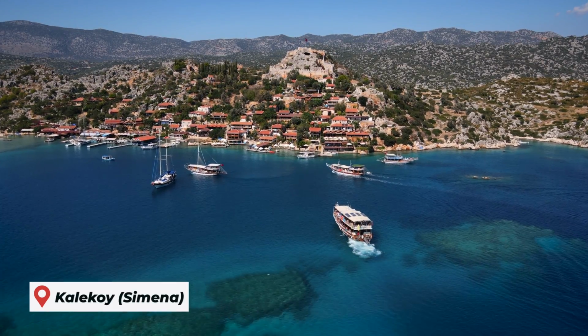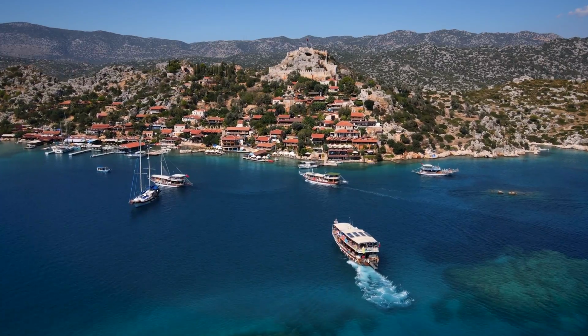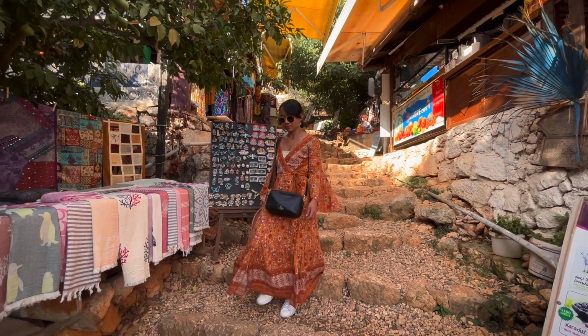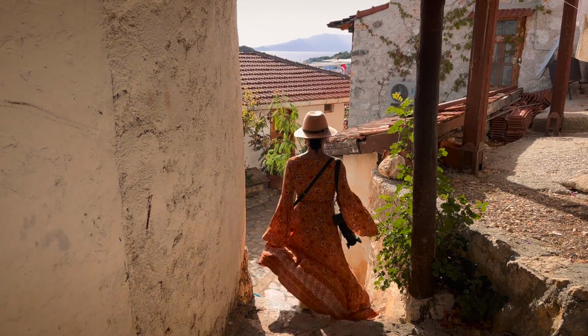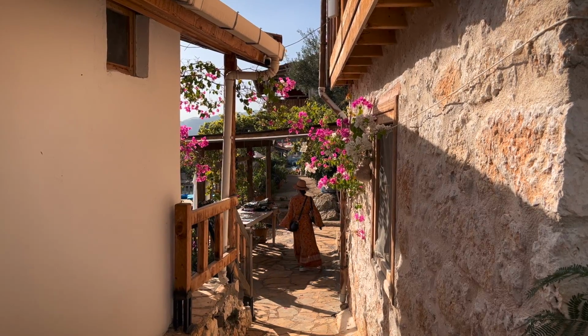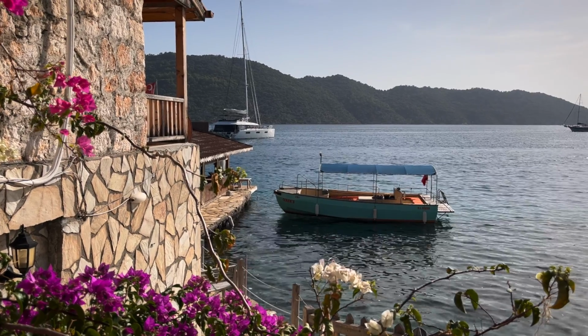Kalekoy, previously known as Simena, is really a special place, and we immediately fell in love with the charming village. Its narrow streets were covered by colorful flowers and plants. Its beautiful buildings, made of a well-balanced mix of stone and wood, were often connected directly with the piers of its harbor.